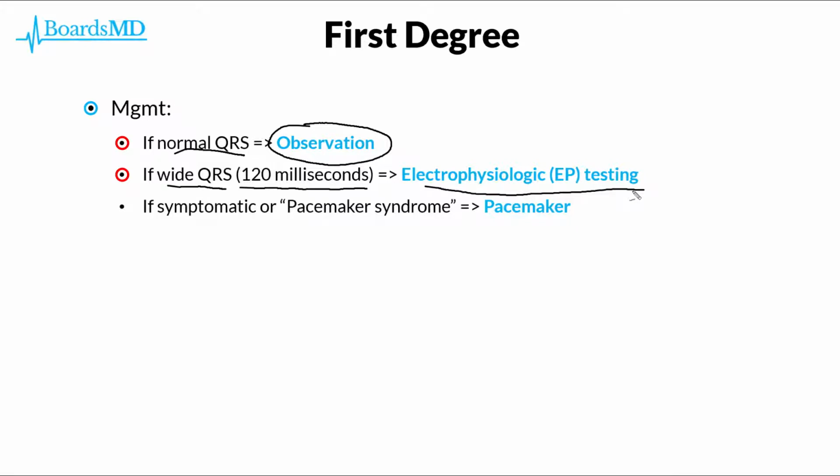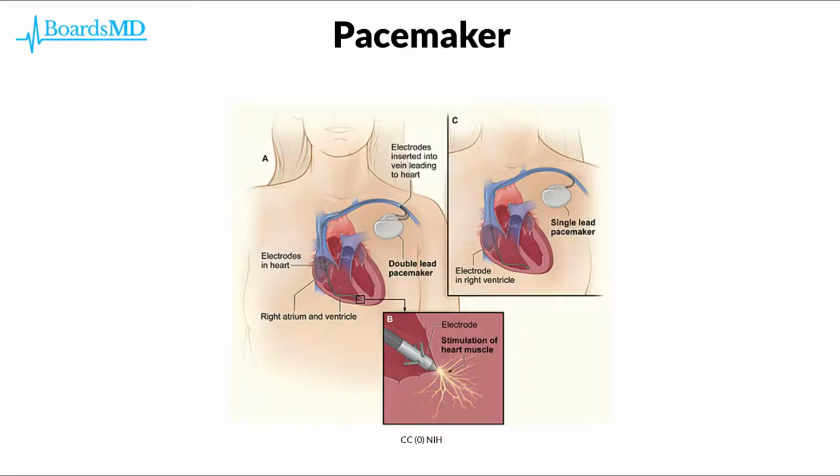However, these are really the case for our asymptomatic patients. If our patients are symptomatic or they have pacemaker syndrome, where they can feel their atria pushing up against that closed mitral valve, then ultimately these patients may need a pacemaker. A pacemaker, as evident in its name, is going to send electrical impulses that pace the heart for our patients who have slow or abnormal rhythms.